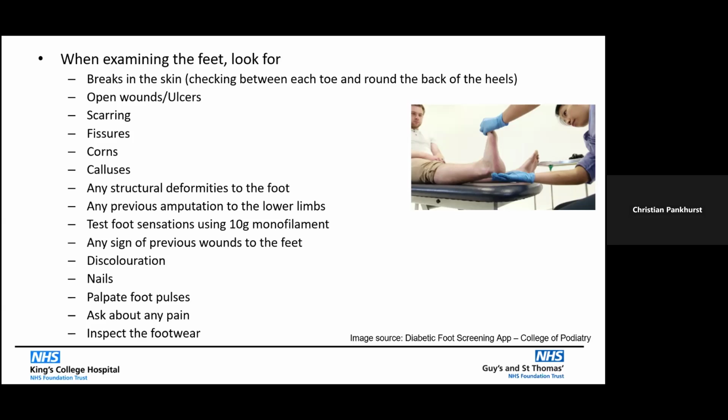We need to see if there's any signs of previous wounds, any discoloration. We need to see what the nails look like, palpate for foot pulses, ask if there's any pain, and it's always important to look at the footwear that someone's presenting with to see if it's appropriate in terms of if it's heavily worn, is there anything inside the shoe, and also if it's the right size, shape, length, and width for the individual.